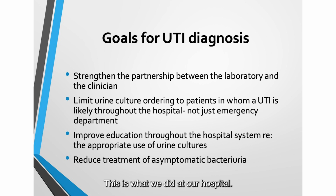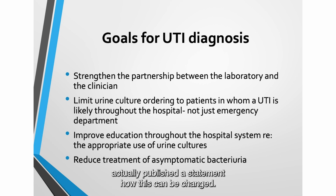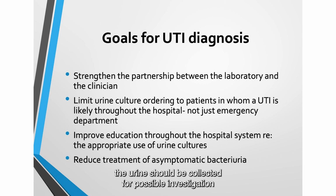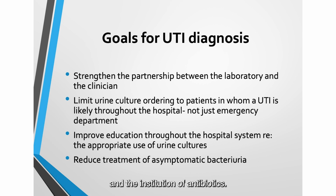This is what we did at our hospital. We looked back at charts of urine analyses and cultures actually collected in the emergency room, and we collected this information, went to the appropriate stakeholders, and now the chief medical officer actually published a statement on how this can be changed. So only people with symptoms should have urine collected for possible investigation and institution of antibiotics.